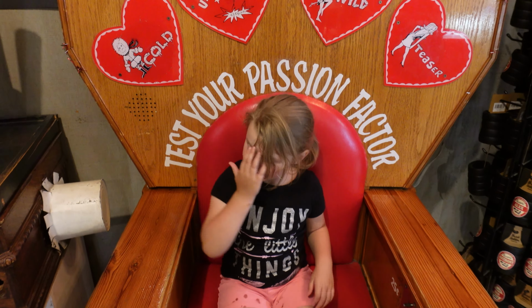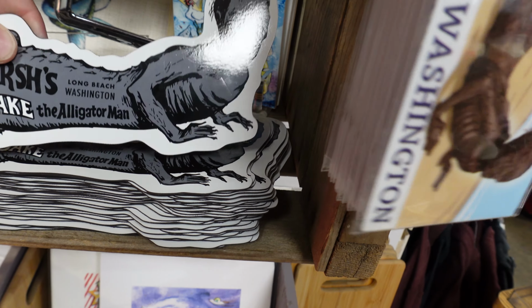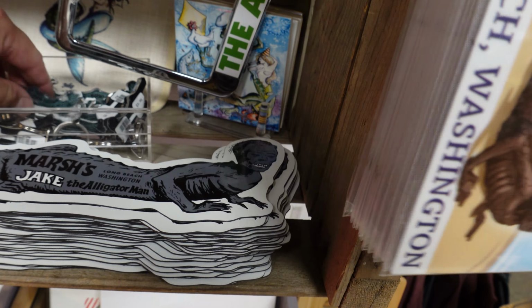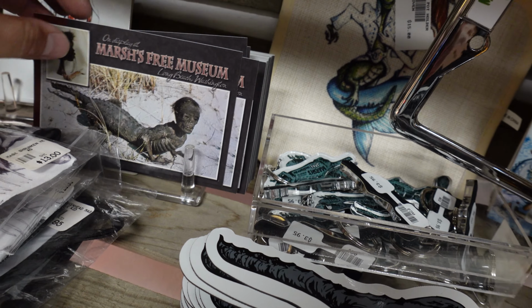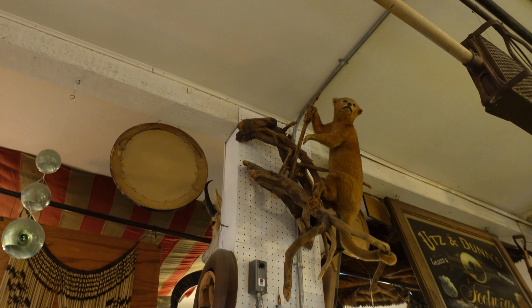You can get an I Break for Jake bumper sticker. There's My Friend Jake. I've got some of these from my vehicles before. Actually this is a fridge magnet. I don't have that yet. Little Jake key chain. And some postcards. So they got all sorts of different Jake merchandise you can get. And this guy down below, this is like a metal version of Jake. Pretty interesting. Got another little piece of taxidermy up there.